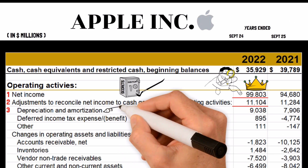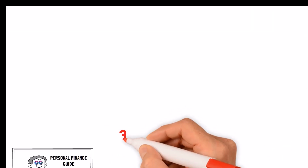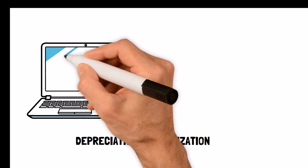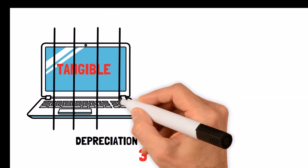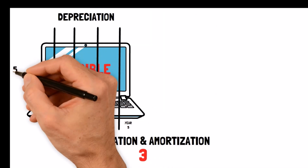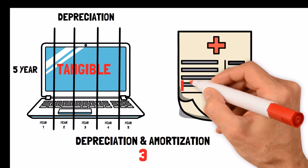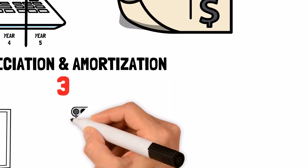Depreciation and amortization, the art of aging assets gracefully. Depreciation and amortization are crucial financial processes that reflect the gradual aging and decrease in value of assets over time. These methods allow companies to distribute the cost of tangible assets, depreciation, and intangible assets, amortization, throughout their useful lifespans, offering a more accurate picture of their assets' current worth and overall financial health.